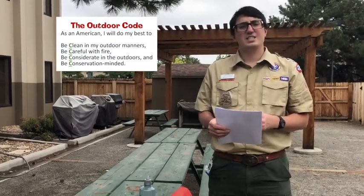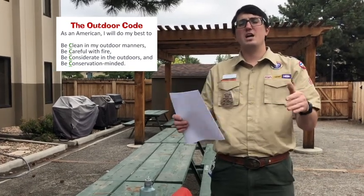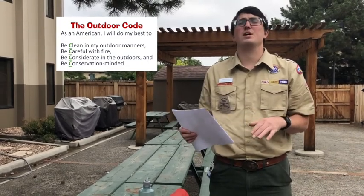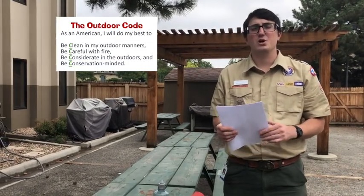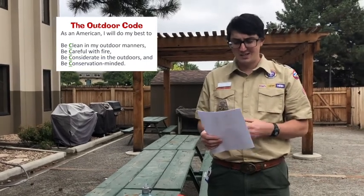All this kind of ties together. So we're being considerate in the out of doors, right? If we're taking care of our resources and we're being pleasant to be around, we're not being too boisterous, interrupting other people's experience, we're being considerate of others. And all this ties in.